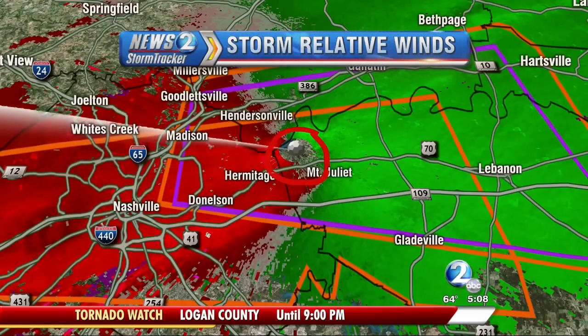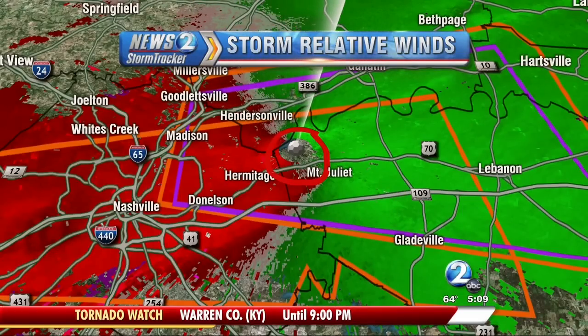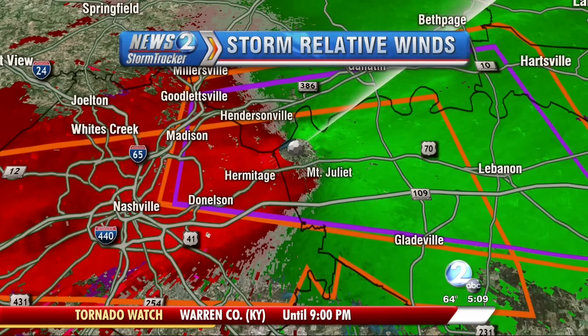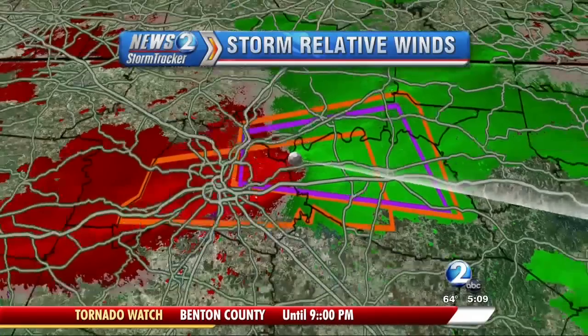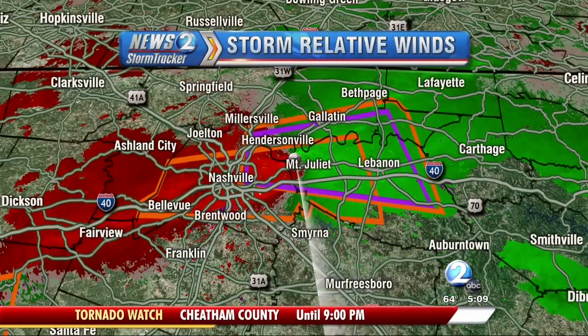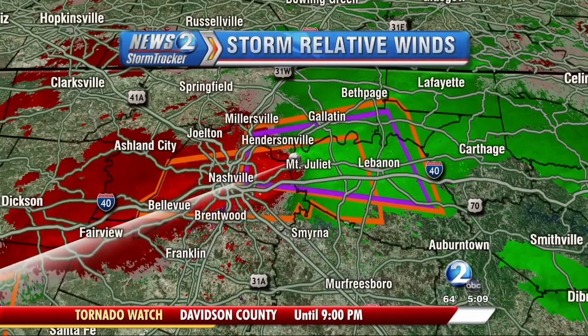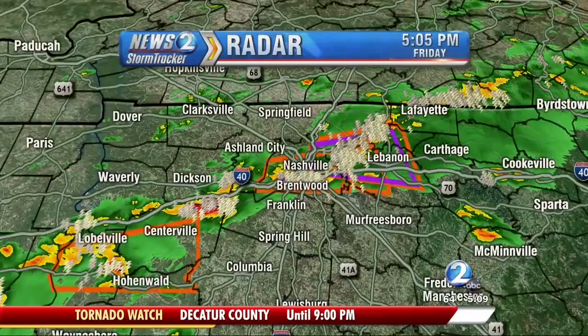We do have a funnel cloud that has been spotted in Hermitage. I'm not sure if that's an actual storm spotter, and that is unconfirmed, but we are looking at some information coming from some folks who are tapped into the National Weather Service and seeing what they are seeing as well as we look at these storms. Now, again, you can see that we are looking at a couple of severe thunderstorm warnings here for Davidson County, and we will continue to monitor this situation.